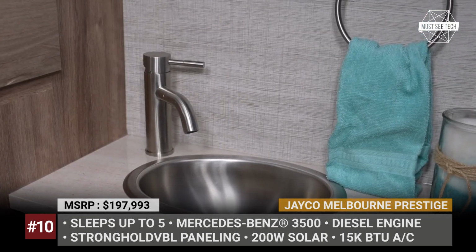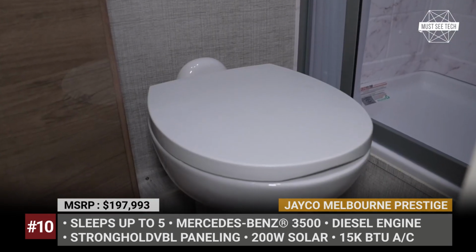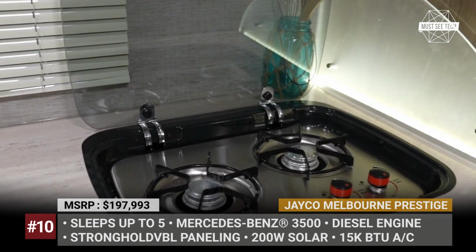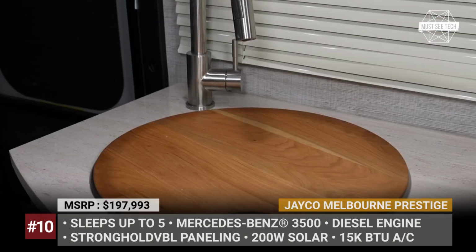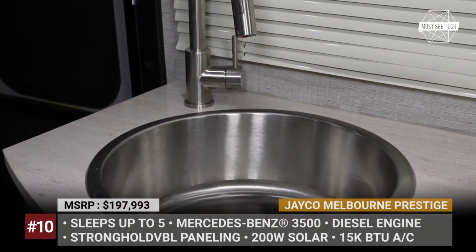It has a 10.25-inch infotainment and all the latest safety assists of a Mercedes. There are 4 floor plans to choose from, sleeping up to 5 people, and boasting of multiple slide-outs. Given that the starting price is $200,000, this Jayco has all the residential comforts you can think of.